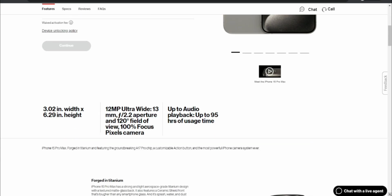So the iPhone 15 Pro Max is 3.02 inches in width, 6.29 inches in height, 12 megapixel ultra wide, f2.2 aperture, and 120 degrees field of view, 100% focus pixel camera, up to 95 hours of usage time, which is interesting.